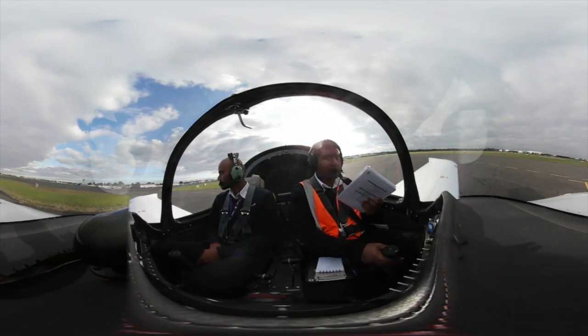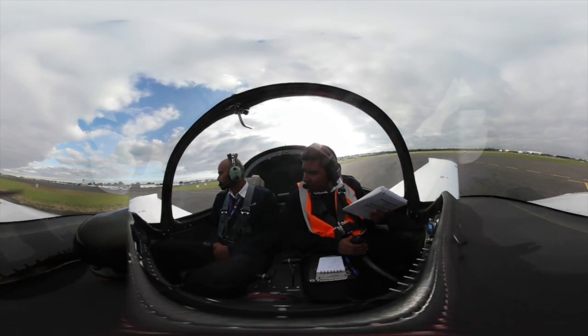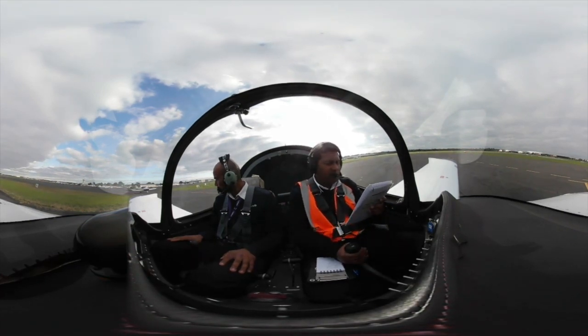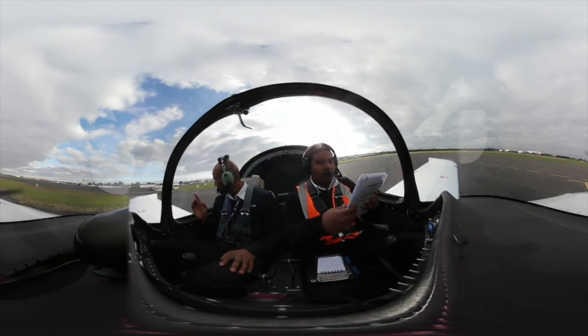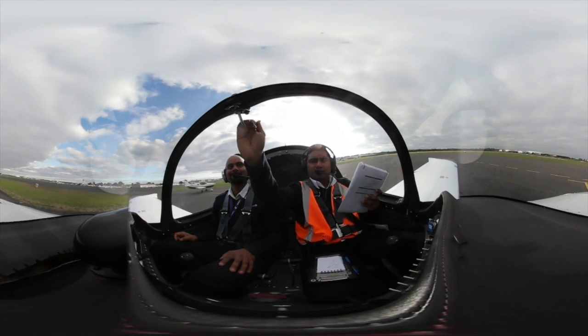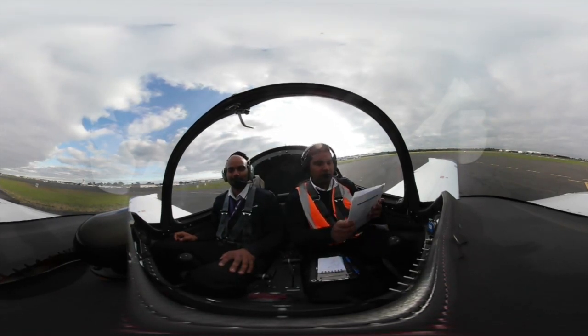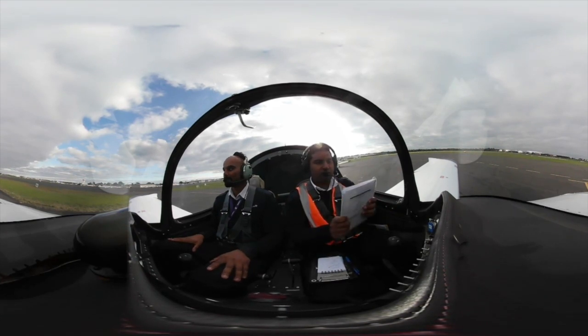Controls. Mike Tango Sierra Golf 217 right. Yep. Golf 217 right, Mike Tango Sierra 2. Yep. Free and clear. Hatches and harness. Yep. All done. Okay. That's pre takeoff complete.